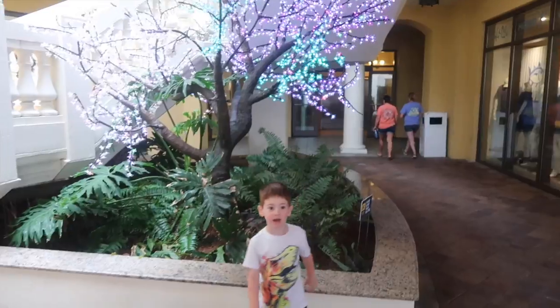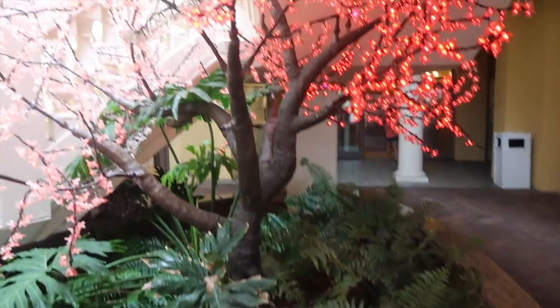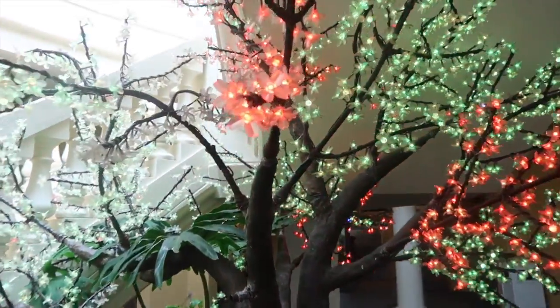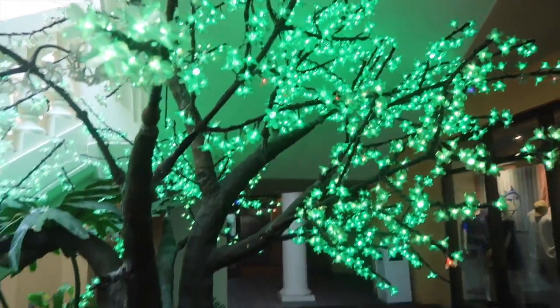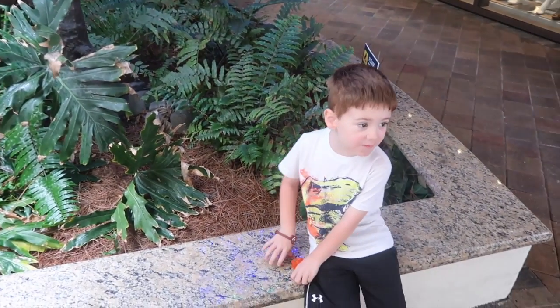Is it wet over there? Yeah, I'm at one spot here. He wants to be with Mama. I just want to see that. He's a cool tree. Neat, huh? You like it? One of Mama.